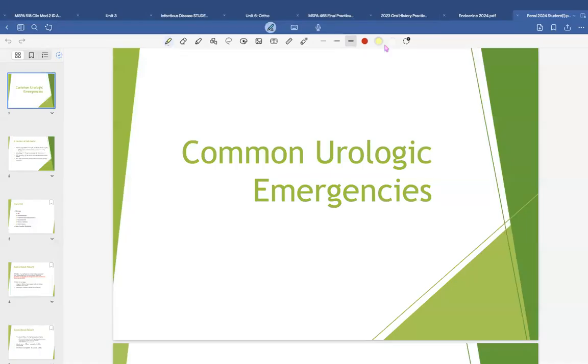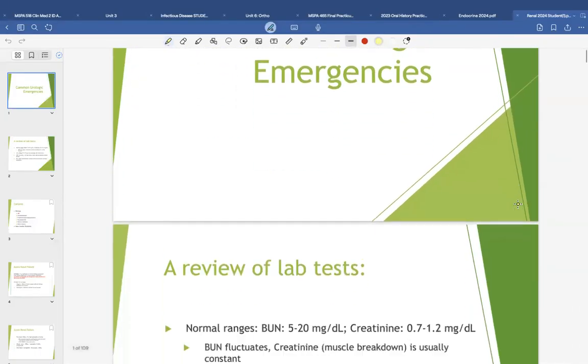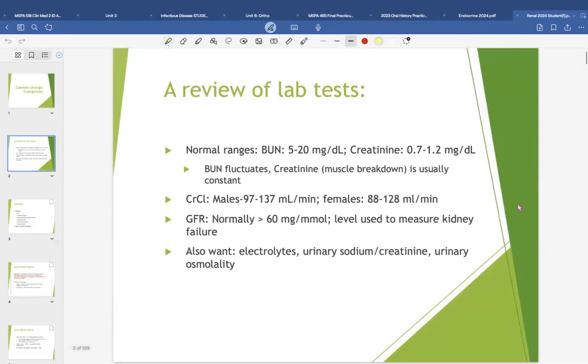Urinary creatinine in your urinary level. So we're going to deal with really 6 main kidney issues today. The first one we're going to deal with is the dreaded AKI, acute kidney injury.